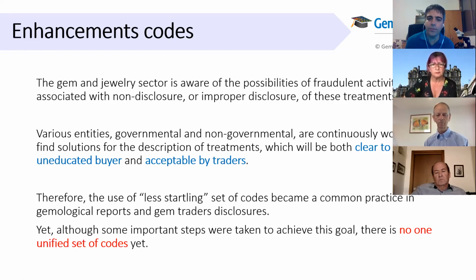Okay, so as we said, some of these entities are using set of codes. These codes are either using letters or digits, or they're using some very short verbal descriptions in a way that it will be less startling, but refers to more information that will explain to the uneducated buyer what this procedure exactly did to the gem. Now, this could have been a great solution, but the problem is that not everyone is agreeing on the same code system. And we have different sets of codes in the market. There is no one unified set. And we will try now to give some of the leading sets of codes that are being used and explain what they mean.